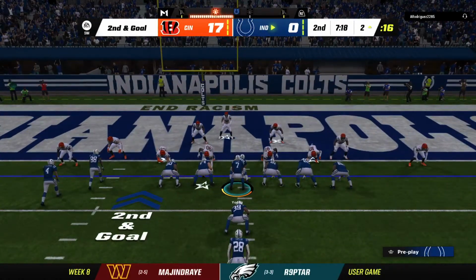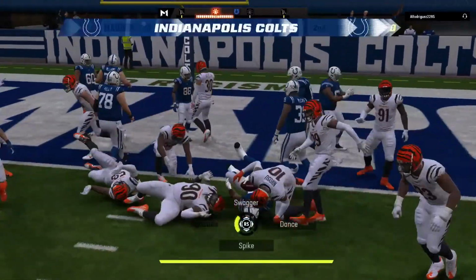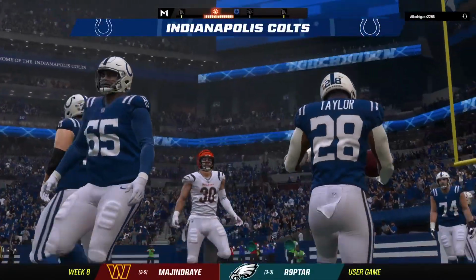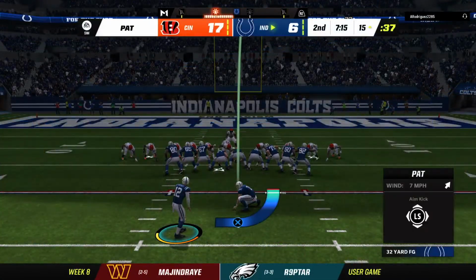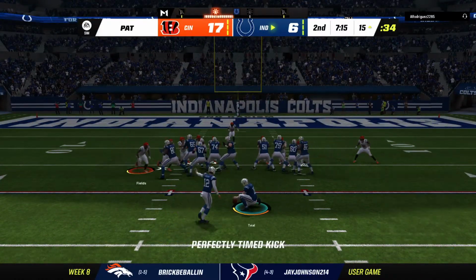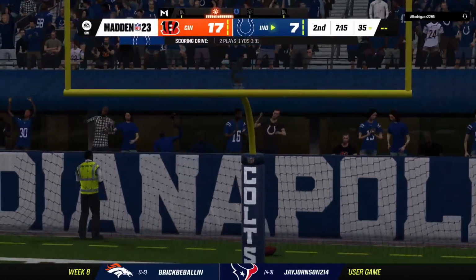Cup 19. Taylor will score. Touchdown, Indianapolis. Did my eyes deceive me, or was that an I formation play that was just run there for a touchdown? Little old school eye. How about that? Was that a fullback, tailback, running it into the end zone? Well, that's what that fullback's for, right?